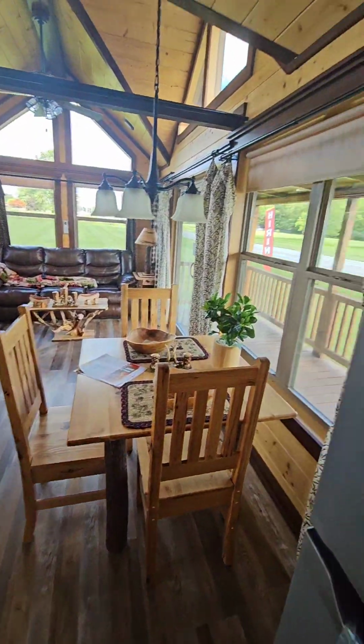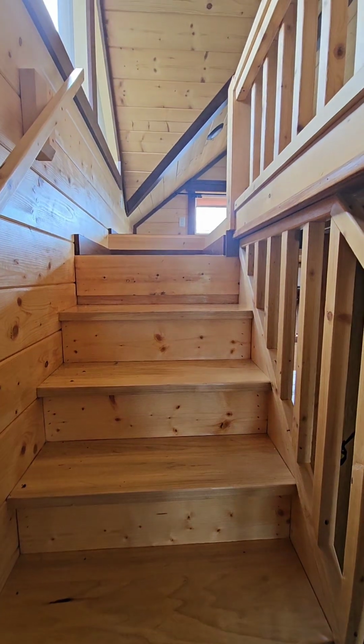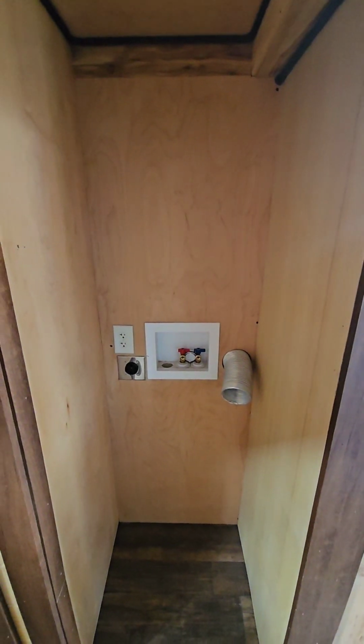Okay, this one does have an upstairs lofted bedroom. This is a two-bedroom. Two-bed setup. One bath. Like I said, there's your spot here for your washer and dryer hookup.